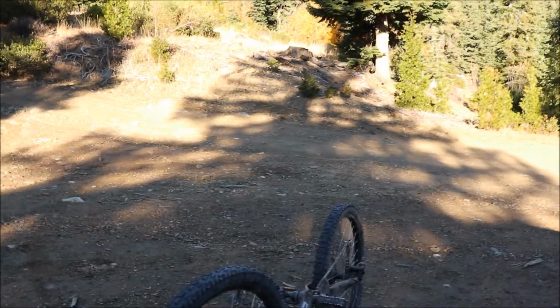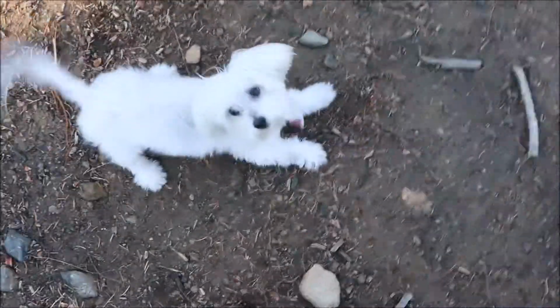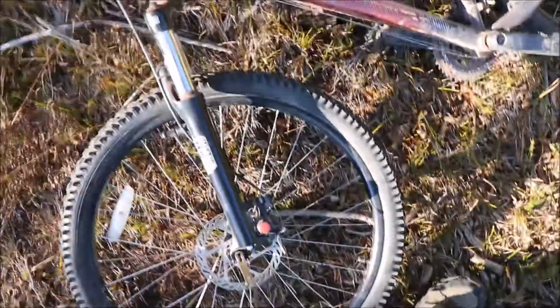GPS says I'm at about 5,800 feet, so I got about 2,500 feet to climb to reach the summit. Are you ready? Alright, and I got my bike all set. Road's right there, and I chained my bike against this tree. It's got a very nice sweet vanilla smell, the bark, right where the sap is.